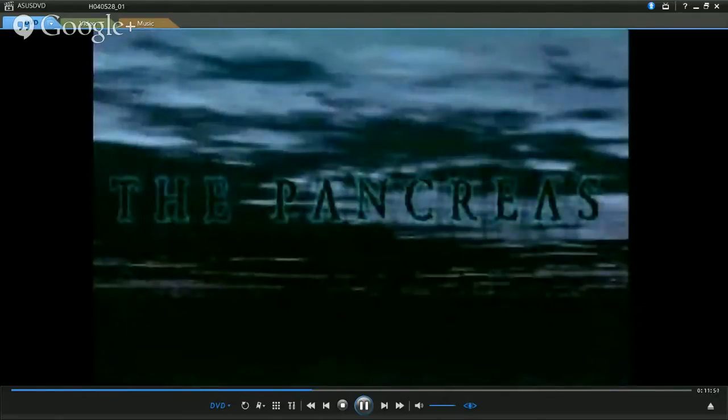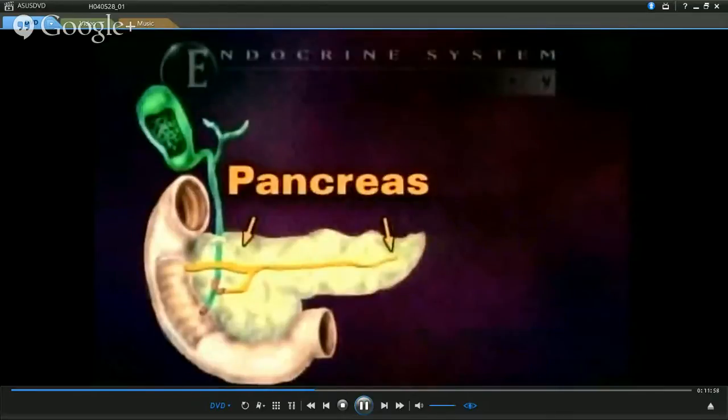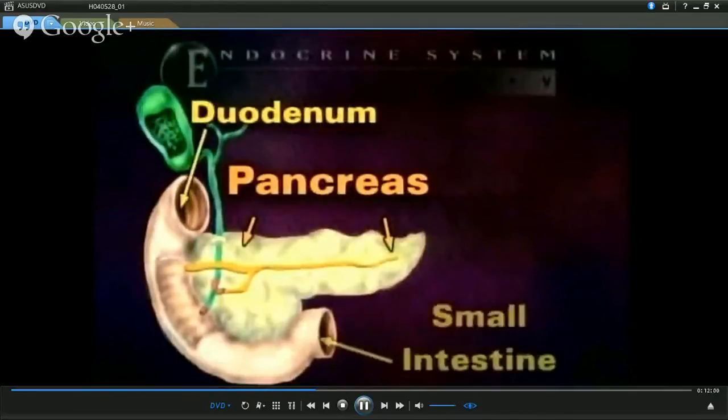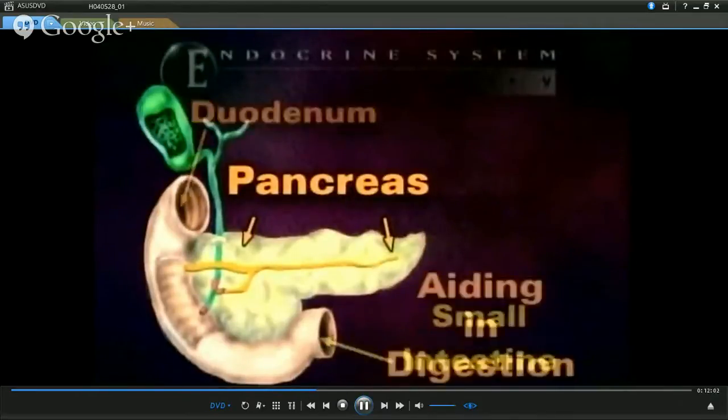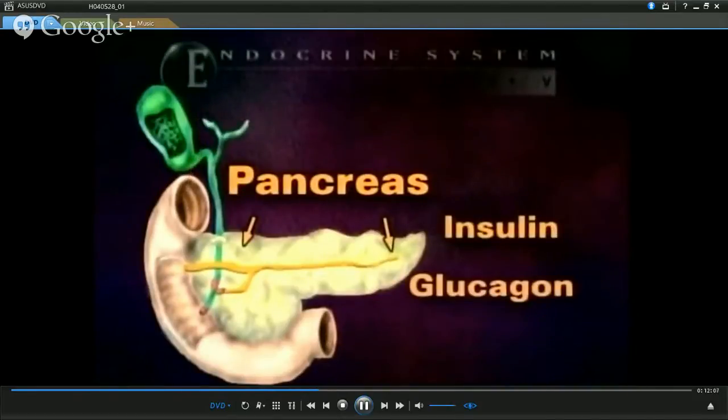Ladies and gentlemen, the pancreas. The pancreas, which we discussed with the digestive system, is a yellowish tadpole-shaped gland located near the duodenum of the small intestine. Aside from aiding in digestion, the pancreas produces the hormones insulin, glucagon, and somatostatin. These hormones are responsible for the regulation of glucose in the body.